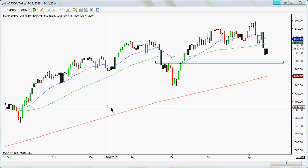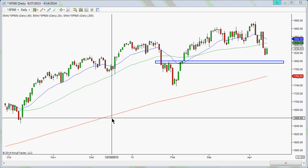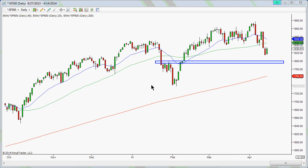Okay, today is April 14, 2014. Let's take a look at the market. The market kind of rallied back toward the close in the last 40 minutes. So let's take a look at the S&P 500.